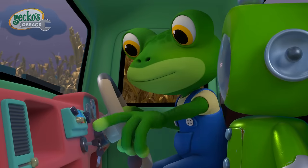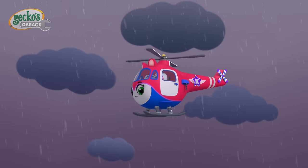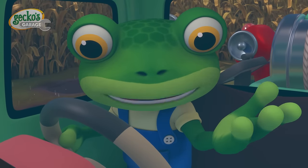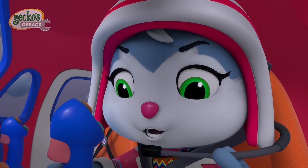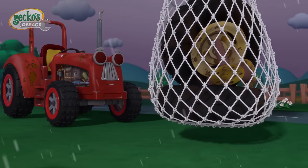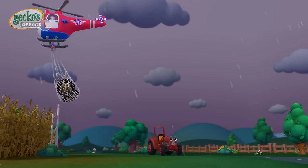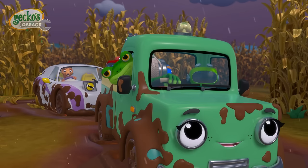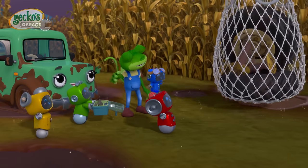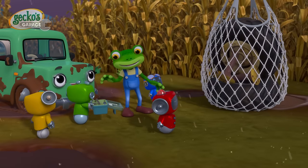I have an idea. Come in, Cat. Hola, Gecko. We're stuck in the crop maze and need Trevor's old wheels to help Tilly grip in the mud. No problema, Gecko. I can use Helena's grabbing arm to help. Did somebody order two wheels and an axle? Thanks, Cat! Now it's up to us.